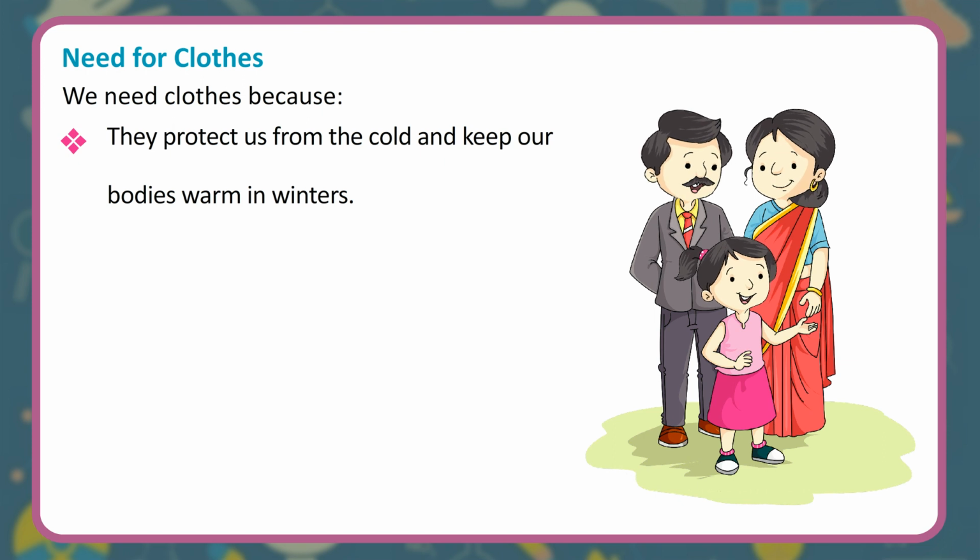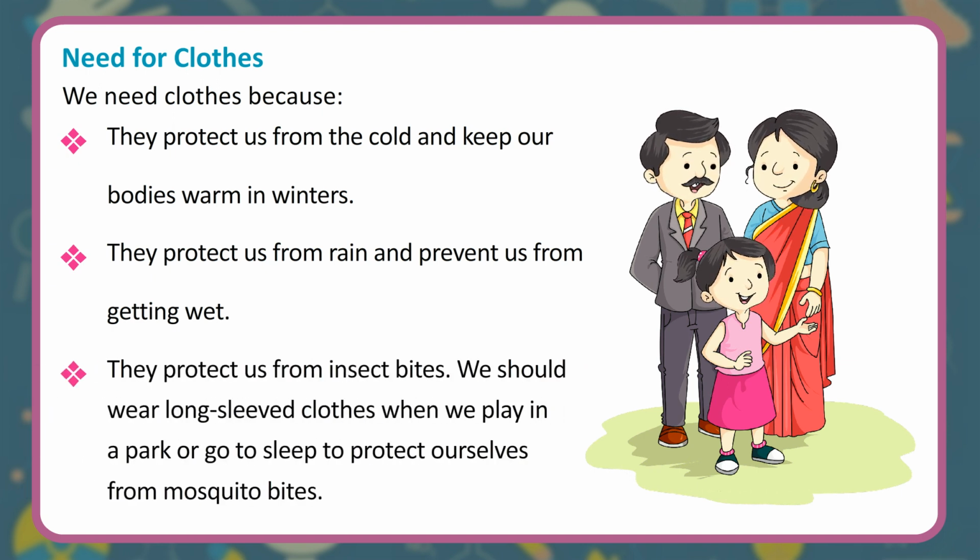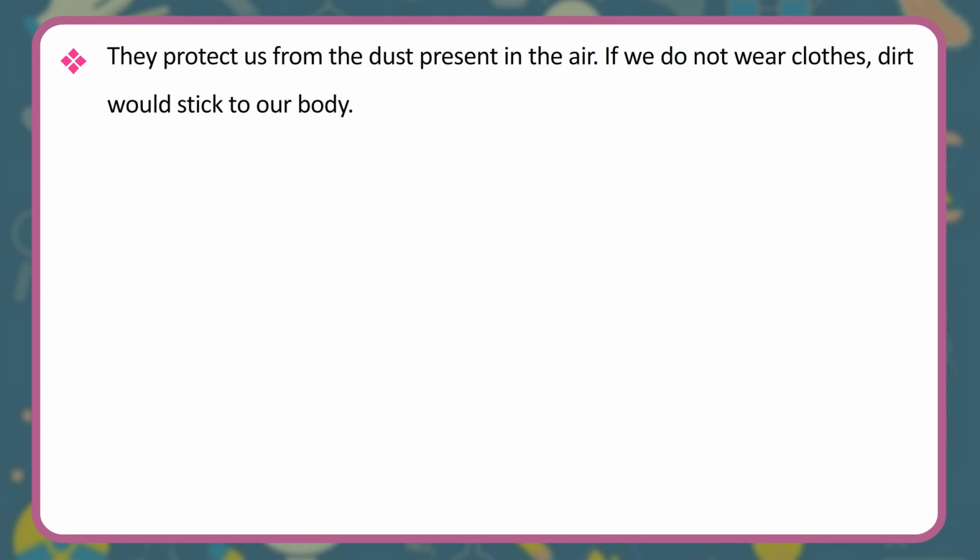They protect us from the cold and keep our bodies warm in winters. They protect us from rain and prevent us from getting wet. They protect us from insect bites. We should wear long-sleeved clothes when we play in a park or go to sleep to protect ourselves from mosquito bites. They protect us from the dust present in the air. If we do not wear clothes, dirt would stick to our body.